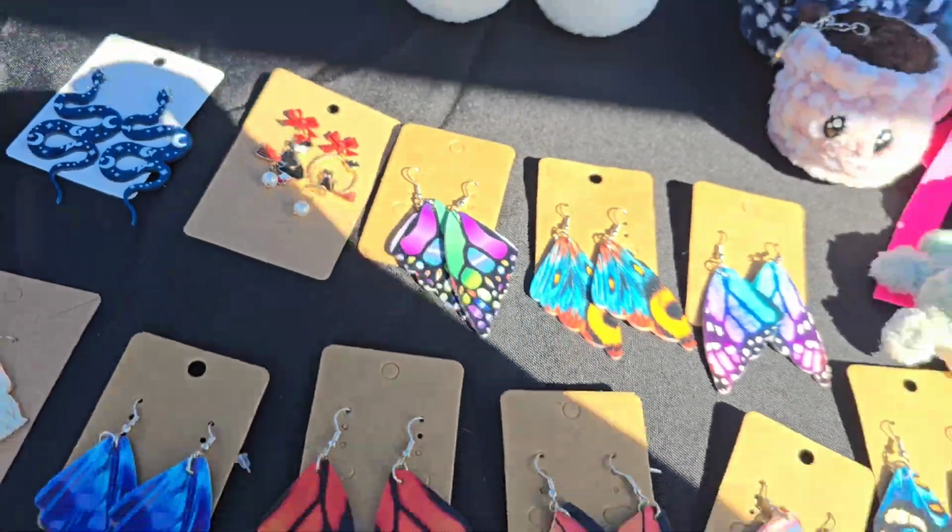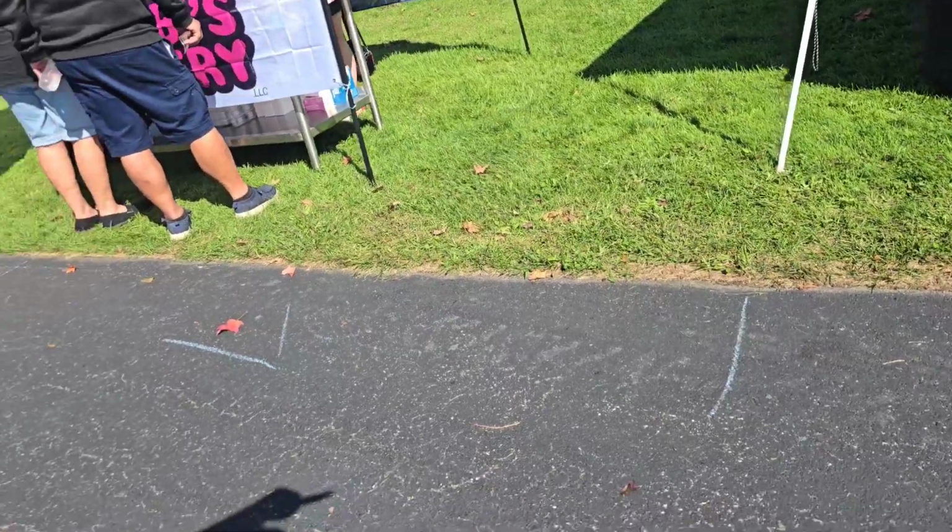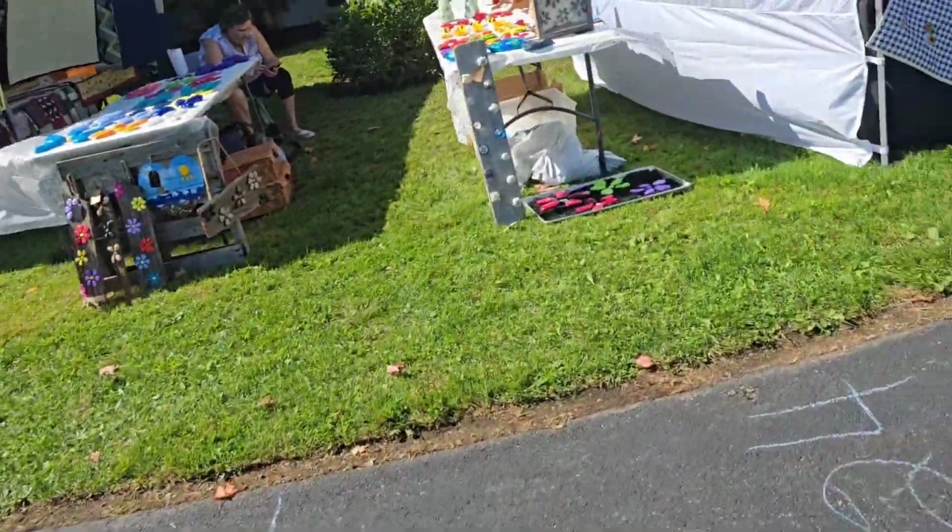So cute. Okay, I'm gonna keep walking. Gotta keep myself focused. Gotta do it. Yes. I didn't see it yet, but yes. Thank you. Painted rocks. I found you.